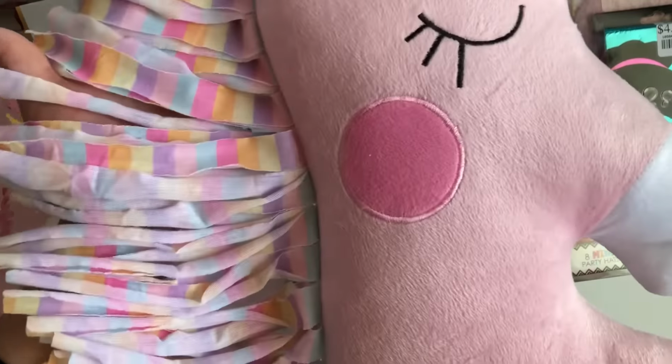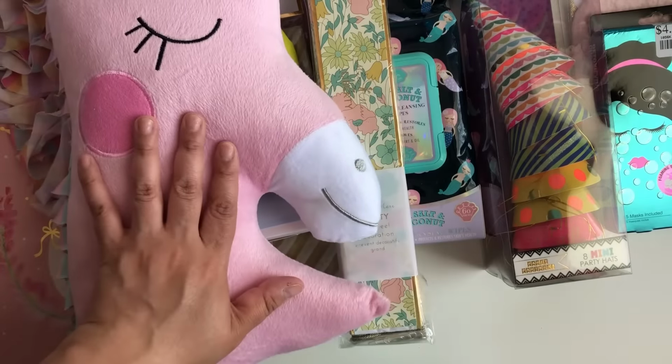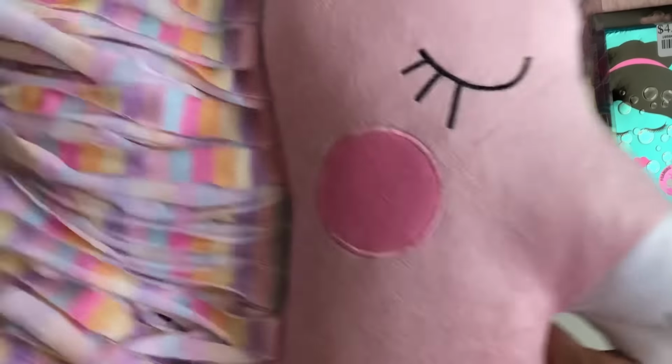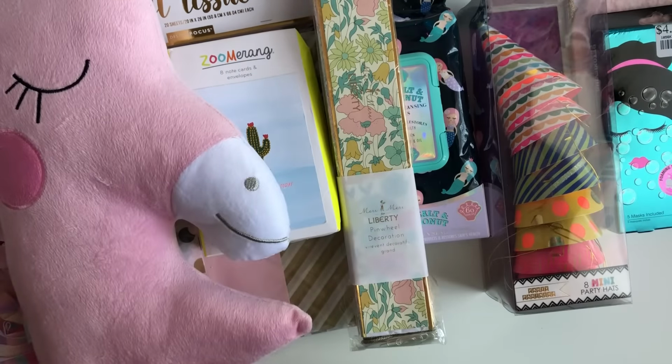Isn't this beautiful? I'm not sure what I'm gonna do with it as of yet, but I'm definitely gonna have something to do with it. It's either gonna go on my bed or something, or I'll send it away, but we'll see. But that's everything that I picked up in TJ Maxx, Home Goods, and Marshalls. I think so. If not, I'll include it in another video.